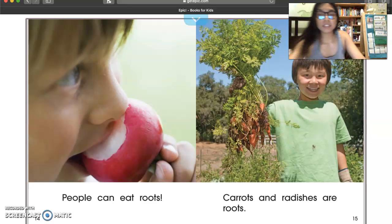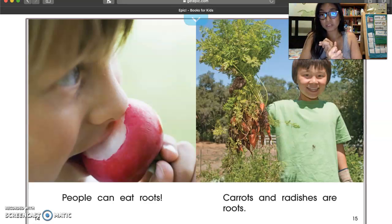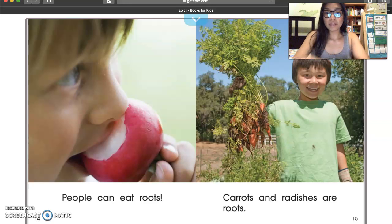So now this is giving us a glimpse of what we're going to be doing next week. So you see, we eat parts of a plant. So for example, here it's telling us carrots and radishes are roots. Okay, so that's the part of the plant that we're eating. We're actually eating roots. So we already know that we eat seeds. There's certain seeds that we eat. And now we're finding out that we're eating other parts of the plant, like roots. Okay?